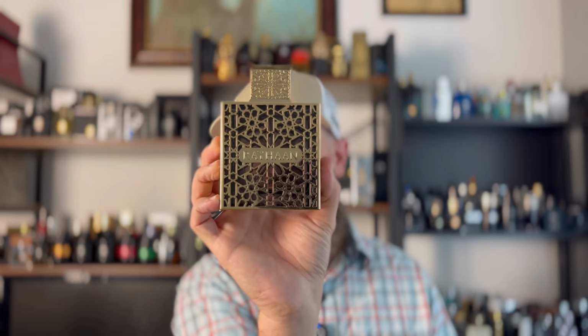I do have the JPG. I've done side by side, and especially now that this one's had a few weeks on the shelf, it's approaching that 90% similar range. Really good stuff.